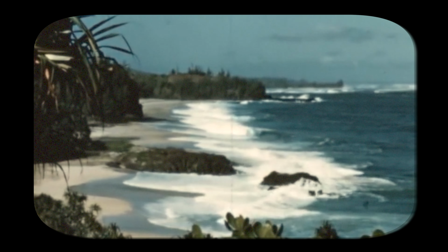Hawaii, the land of paradise. For decades, it has been the dream destination. The kind of place you look on a postcard and see, well, wow, this must be nice.